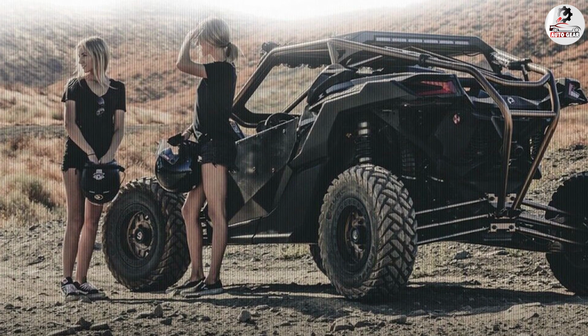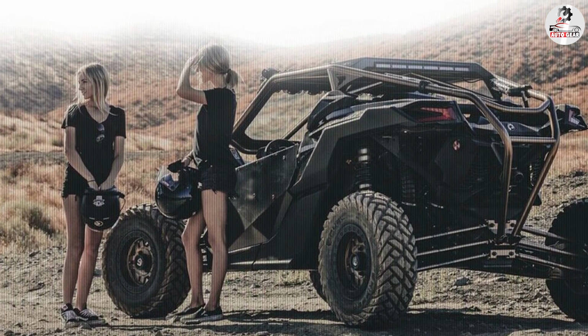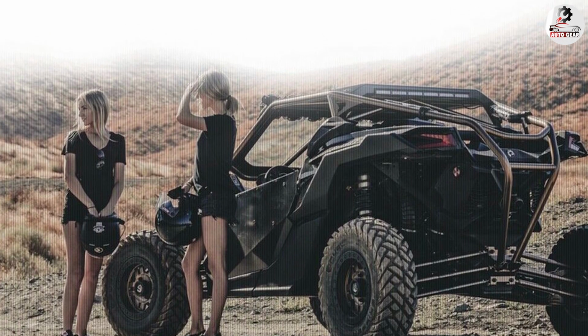Nonetheless, deep mud should be out of the question. On the road, the gripper is outstandingly responsive, grippy, and stable. The ride quality is also very smooth and comfortable.